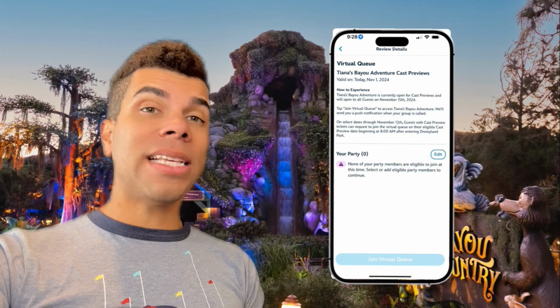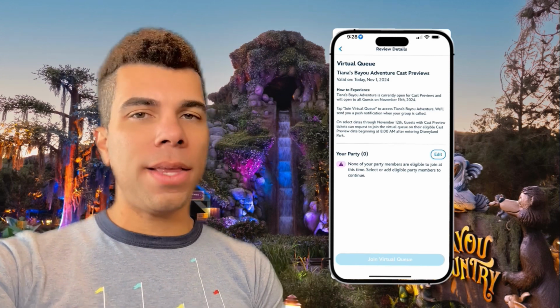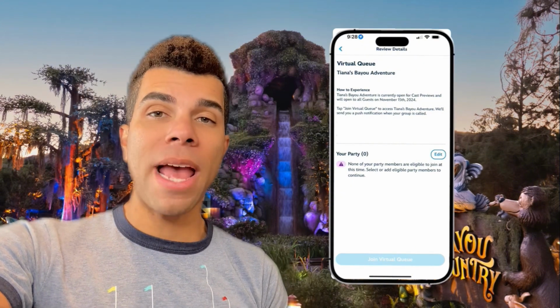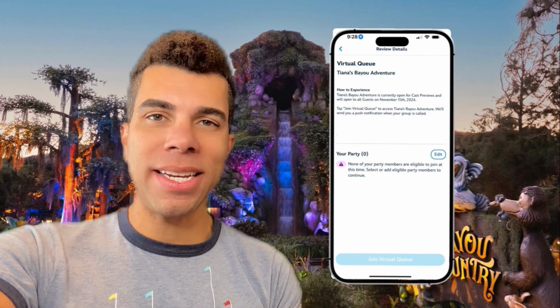You can select as many as you want who are in your party. These are the tickets that are linked to your account. So if there's some people who don't want to ride, then you'll have to select them. But if everybody wants to ride, then just do that. But once you've confirmed everybody, this button will turn into like a refresh button, and then you can tap that refresh button as many times as you need to.